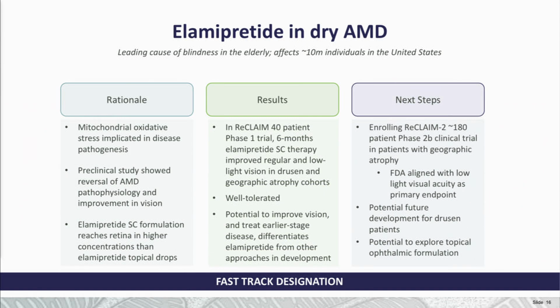So pleased to move this program, obviously, from early animal models, translational benefit we believe we saw in our phase 1 trial, where we saw an improvement in multiple parameters of visual function, and now enrolling the phase 2b with data expected early 2021.